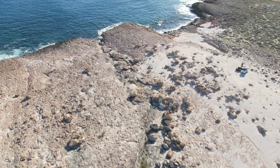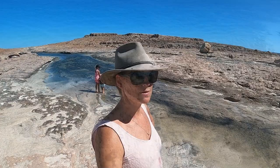The campground was just as you come over the hill here. Great little fishing spot to fish off the rocks. And some really cool rocks and rock pools to explore. It's not a bad little spot.